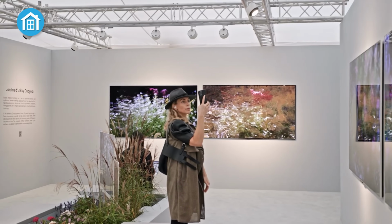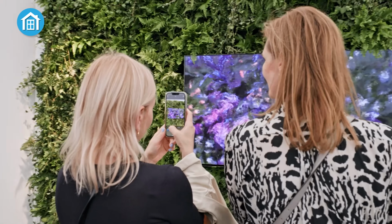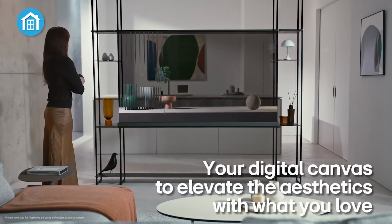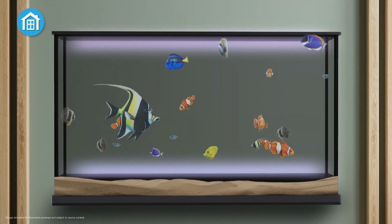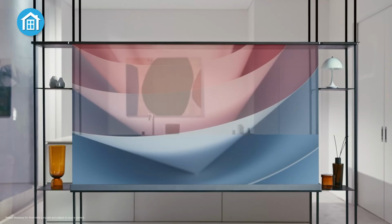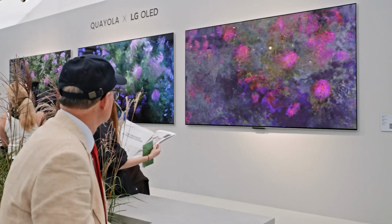These TVs boast AI enhancements for upscaling, color refinement, and dynamic brightness, coupled with AI Sound Pro and Dolby Vision Atmos support. The QNED 99T leads the QNED lineup with an 8K 120Hz display, AI Sound Pro, precision dimming, and more. Get ready for an immersive and advanced viewing experience at LG's booth.